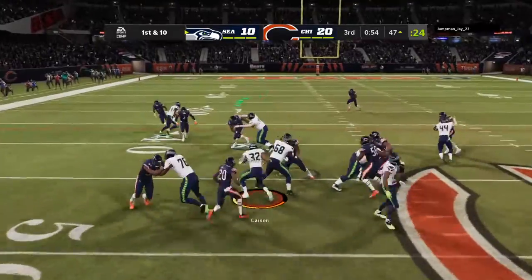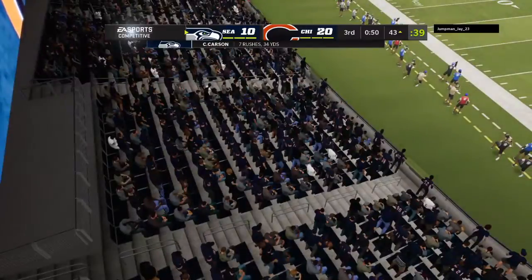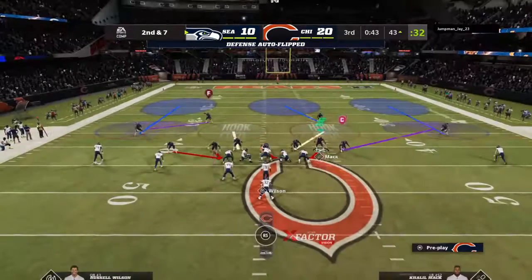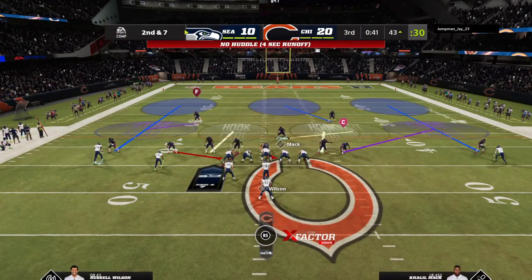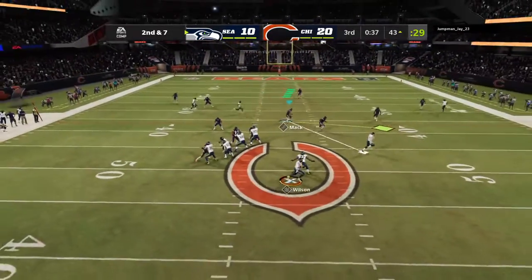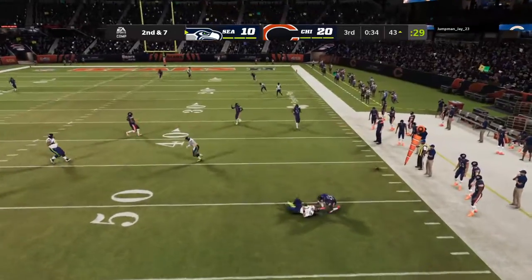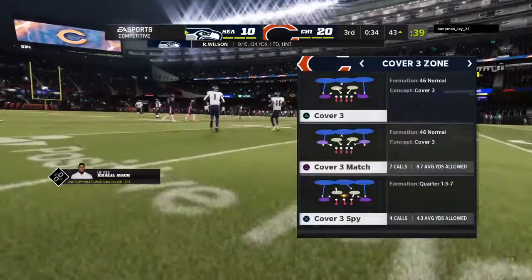They'll run on first down. It's Carson, and he's going to be met at about the 43. Give him 3 on first down. It'll set up a 2nd and 7. They go play action with Wilson. Sliding out of the pocket. And he takes a shot on the release as this will be incomplete.